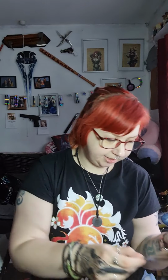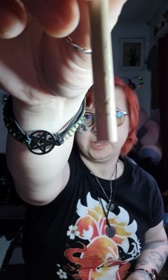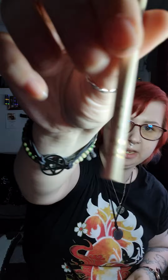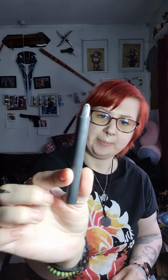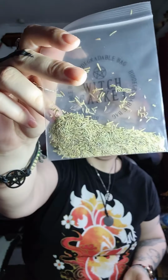Ooh, cute. So you get a little piece of paper. You get a pencil, which is so cute. If you can see it very well, there's the earth symbol with a pretty picture. It's cute. A little black spell candle. This is rosemary. And the information card.